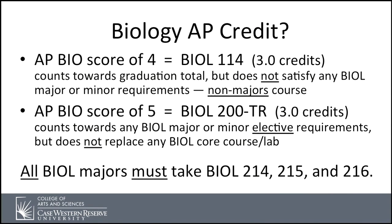Our probably number one question is, what kind of AP credit can I get in biology? Many students take AP courses in high school, and many of the students who come to the university do really well, and some students may have placed out of more than one semester's worth of credits, which is very helpful if you are trying to cram in a second major or clear time to do study abroad, or just want to graduate early and save some tuition dollars.